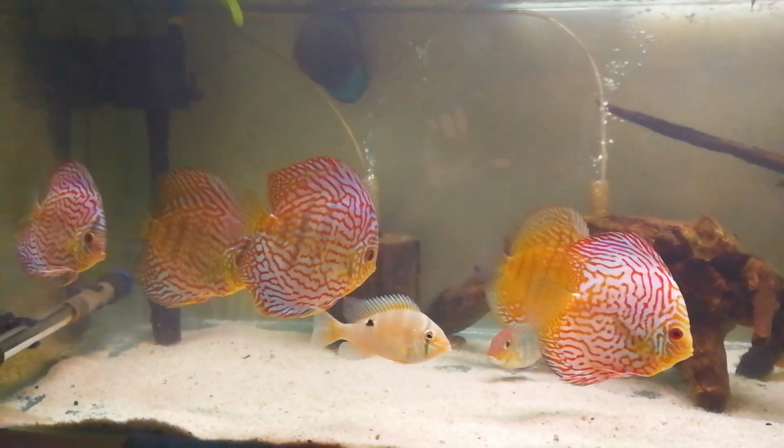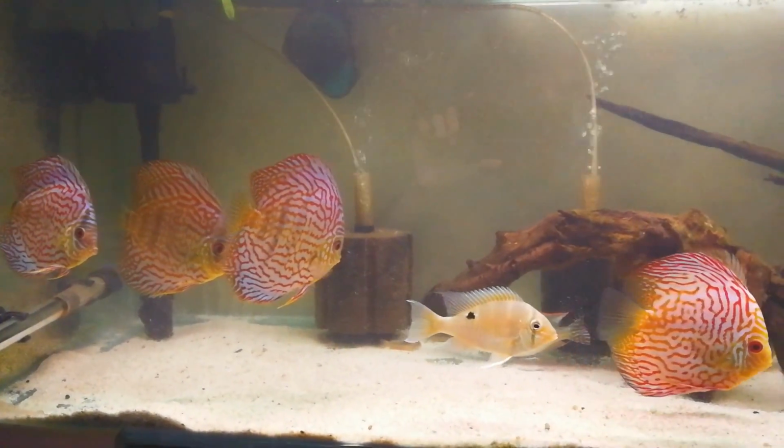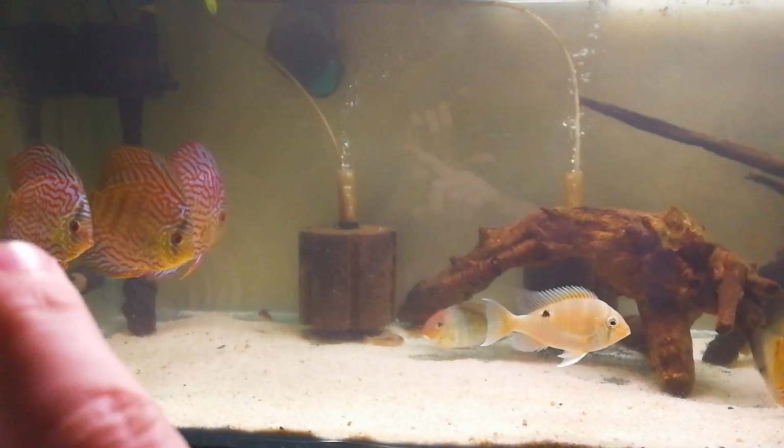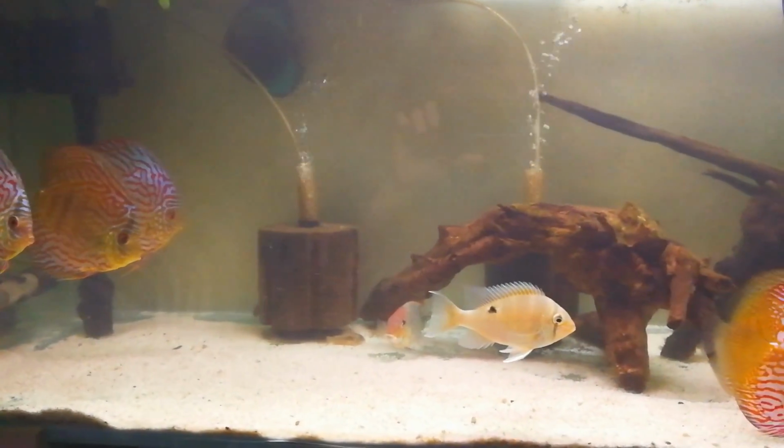So yeah, this tank is doing good. Everybody seems pretty happy. They've all got their little fins extended and they're all colored up and everything.